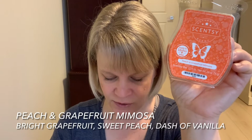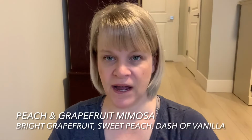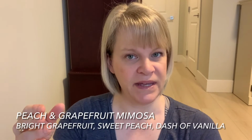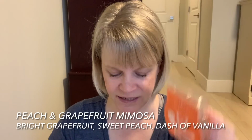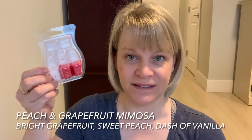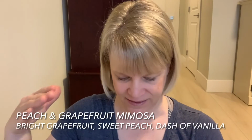So Scentsy says, for this scent description, bright grapefruit and sweet peach notes with a playful dash of vanilla. All right, there's different kinds of vanillas. There's like bakery vanilla, neutral vanilla, creamy vanilla. I don't really get vanilla. If there's vanilla, it's just the tiniest bit, and it's not detectable to my nose. So just be aware of that. It is very vibrant with the grapefruit and the peach. It's a vibrant, dense, punchy kind of scent, a little bit opposite to berry sweet, in that it's kind of a heavier, dense scent.